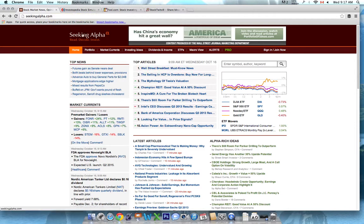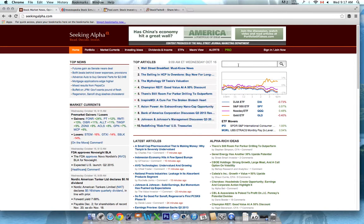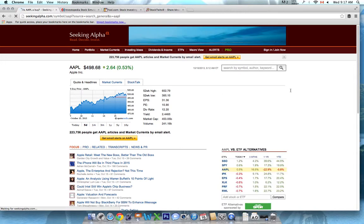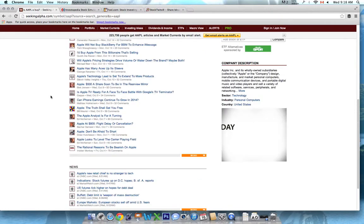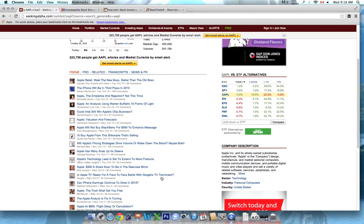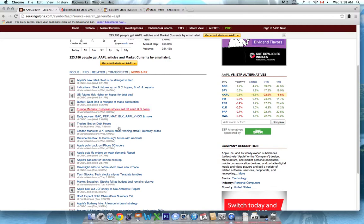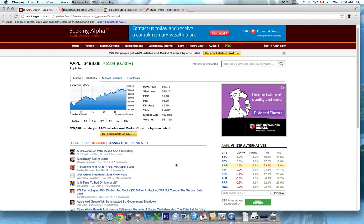So Seeking Alpha. The thing I like about Seeking Alpha is that it gives you a really comprehensive picture for any stock. So if you were to type in Apple, for example, as a stock you were interested in, you bring up this Apple page that shows you not only Apple versus ETFs and the quote and the chart and all of that kind of stuff, but why Apple might be a buy or might be a sell. They also have all the conference call transcripts which you can read, and related news and press releases, and then a comprehensive look at any given stock.